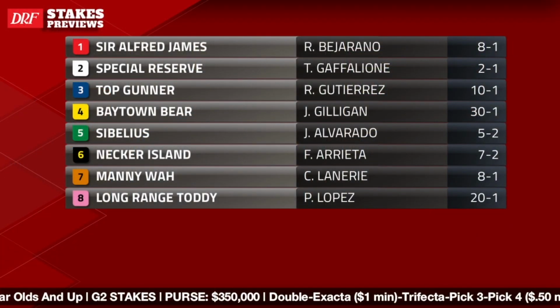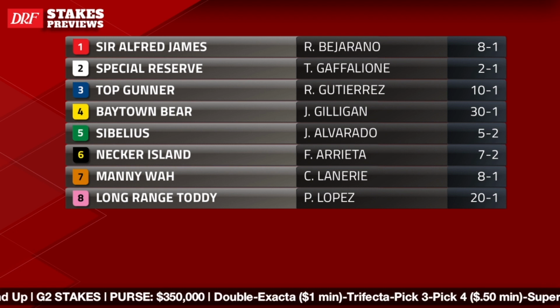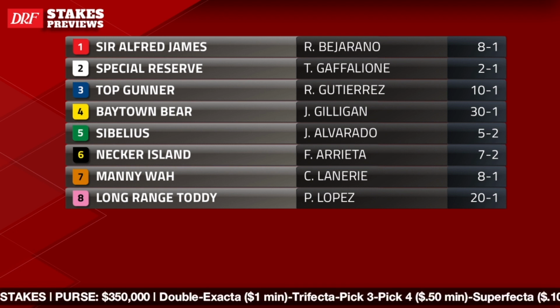Dan Illman, Mike Buer kicking off a 50-cent pick 4 at Keeneland on opening day Friday. This is the Grade 2 Phoenix. 6 furlongs, $350,000 is the purse. Let's take a look at this field. And one of the main questions handicappers have to answer, Mike, is whether the winner of the Phoenix last year, the number 2 Special Reserve, is the same horse in 2022.